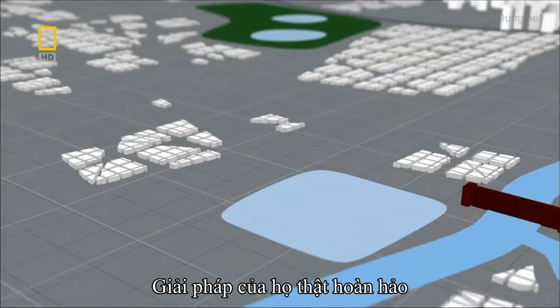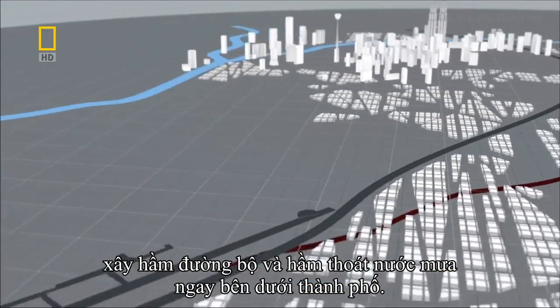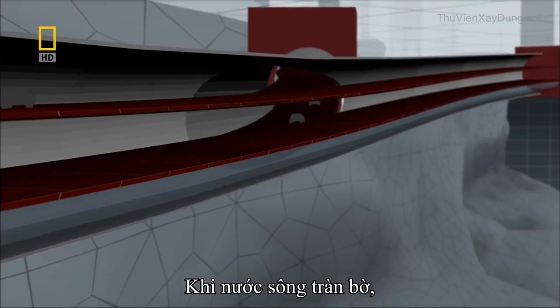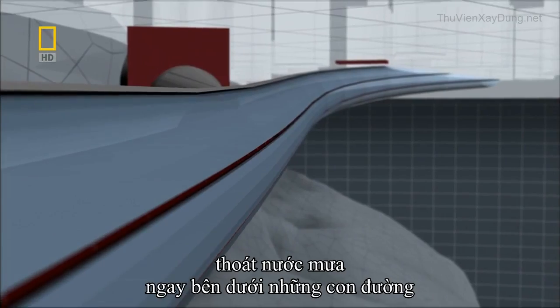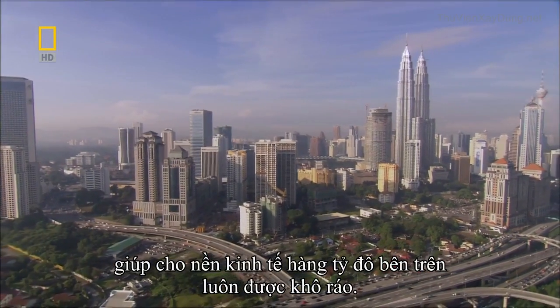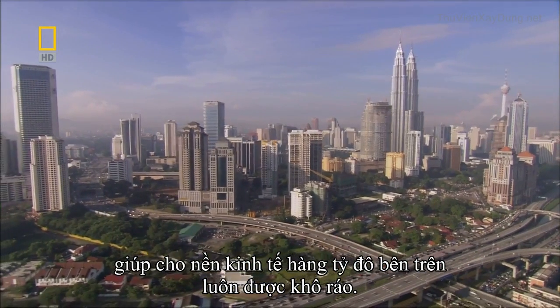The solution is brilliant. Carve a single giant road and water tunnel right under the city itself. When rivers jump their banks, the tunnel's road decks will be able to transform into massive flood channels to carry the raging waters under the city streets, leaving the country's billion-dollar economy humming along above, high and dry.